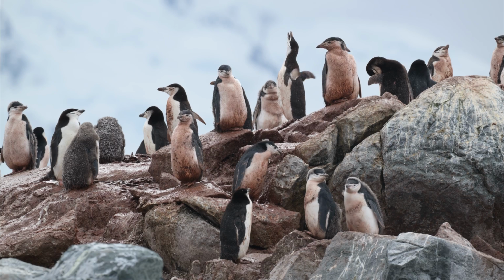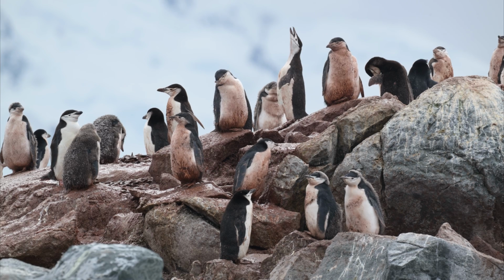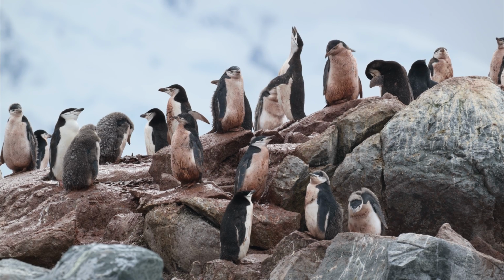This is our last stop before we're going to head out tonight and start crossing the Drake Passage back to Ushuaia in Argentina. So this is our last time on land, and then we'll be back out at sea. And these Chinstrap penguins are wrapping it up too. It's right towards the end of the breeding season.